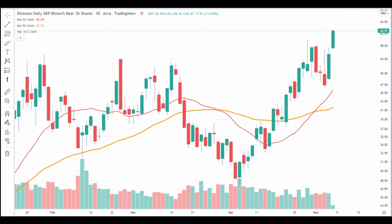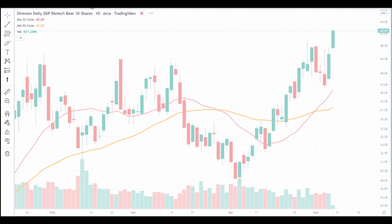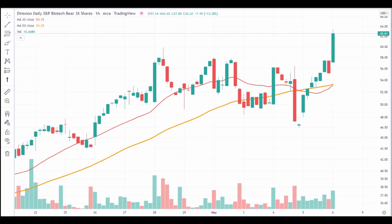Let's take an example of using the LABD as a short-term trading vehicle. I'm going to be doing this exercise as a day trade, so I'm going to go to a 1-hour chart, and I will be using the bar replay feature. If you're not familiar with the bar replay feature, it's basically a feature that allows you to go to any point in a chart and rewind and play it.